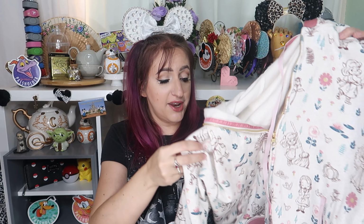That's not bad. This is a really nice quality hoodie. It's one of the really thick ones. This isn't one of those little t-shirt quality hoodies. This is a full-blown, heavy-duty, nice and cozy hoodie. I really like it. It's got the pink velvet in the hood. All the print is all over, so there's a lot happening. Really love this. Was excited to grab this.